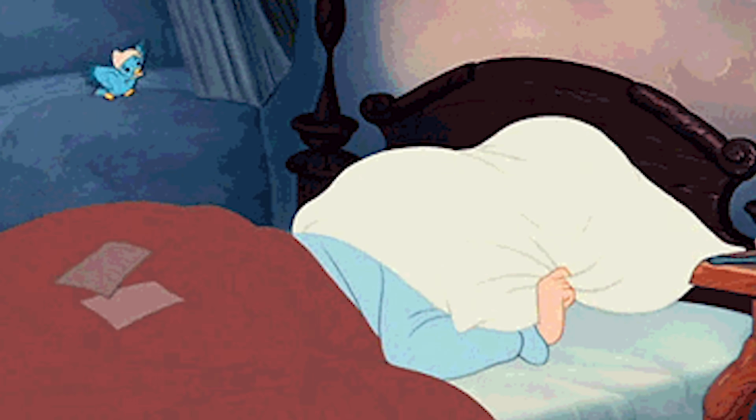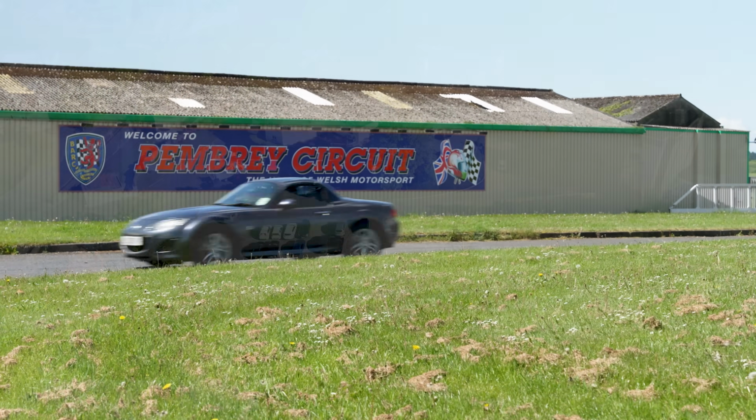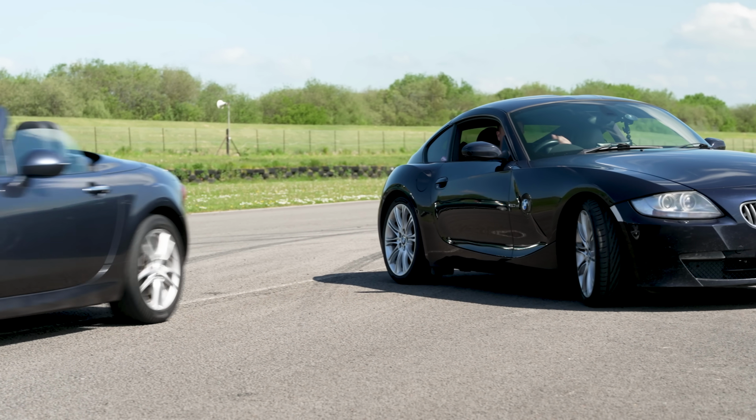After a well-deserved sleep and spa session, we were up bright and early to head to Pembroke Circuit for our next challenge, which would see us all swap cars to determine which one was the most fun.